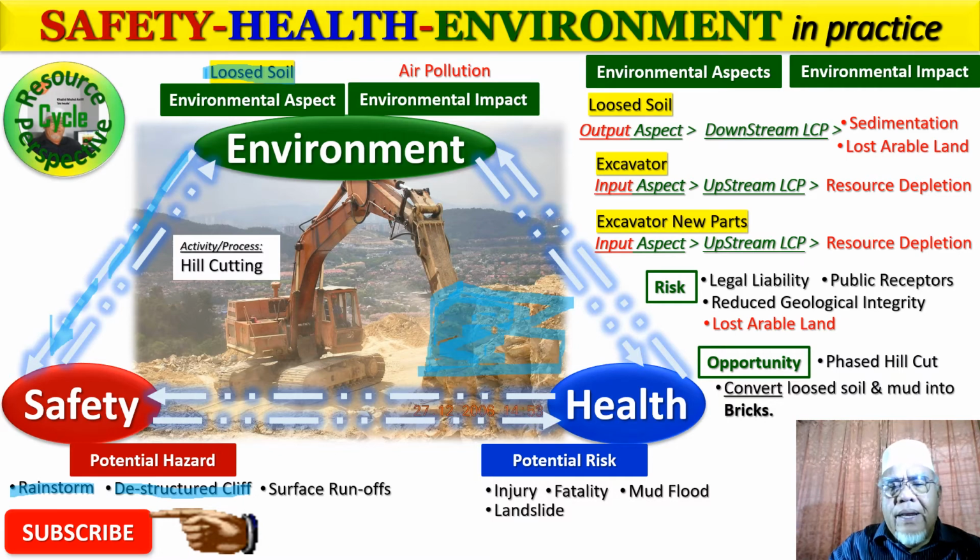And when it rains and there is a lot of water pouring over this area, please remember there is no more vegetation to hold the cliff together, no trees, no plants whose roots would hold all these different profiles of topsoil together. It is getting weak, and for that reason, one of the potential hazards, health and safety experts please correct me if I'm wrong in terms of terminology, is surface runoff.